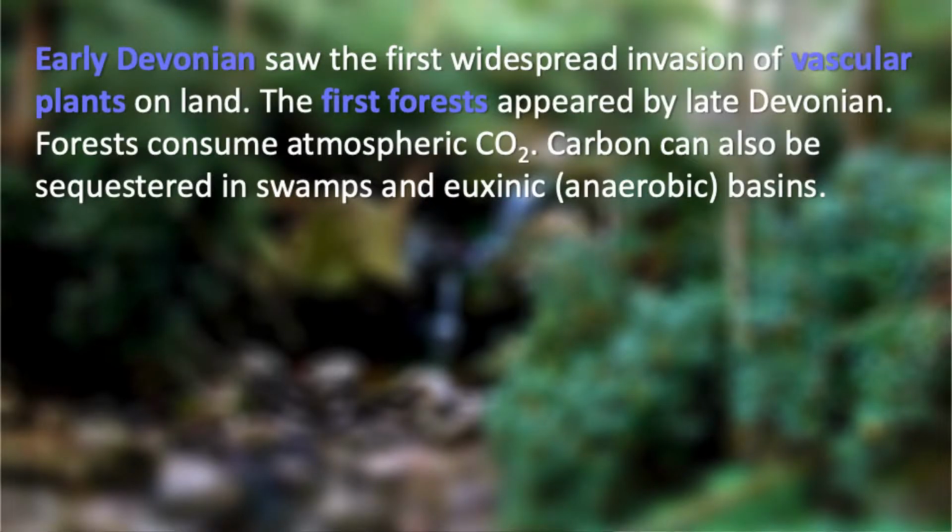So early Devonian saw a first spread of vascular plants on the land at this time. And the first forest had appeared then by the time you get into late Devonian. Now, if you think about what forests do, they produce a lot of oxygen. And when they do that, they actually take carbon dioxide out of the atmosphere, right? And so through photosynthesis, they take the carbon dioxide out of the air, they produce the oxygen. And if you remove carbon dioxide from the atmosphere, you have a potential of not having global warming, but having global cooling. And so, in fact, that's what most people think happened during the late Devonian time.